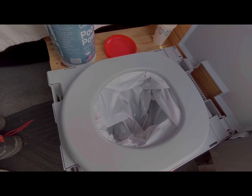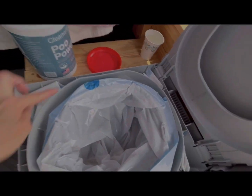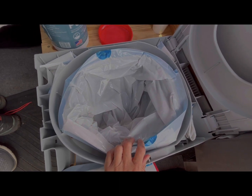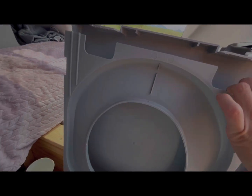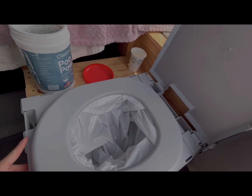Some of the other ones that I looked at had the bag really hanging on a ring on the outer part, and so it left potential for getting under the seat here dirty, but this one didn't do that. So it's one of the many reasons why I chose this one.